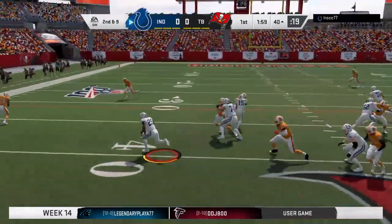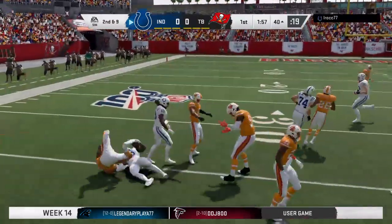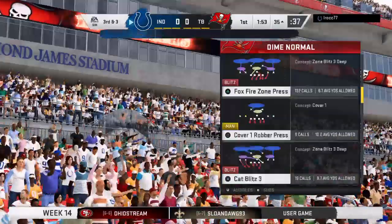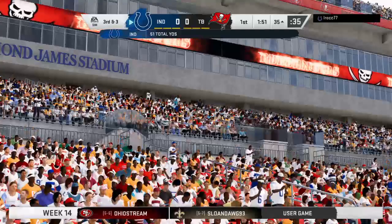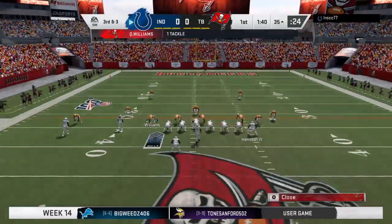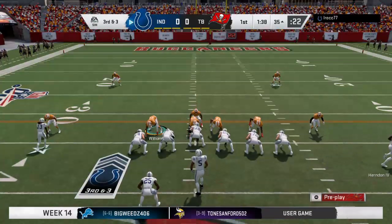On second down, it's Mack. And he gets this to the 35. Good for a gain of 5. A quick burst there, and he nicely bit off a pretty decent gain. The 8th play of the drive coming up. It's third and 3.